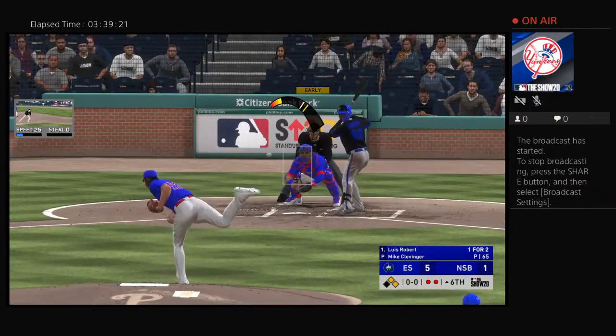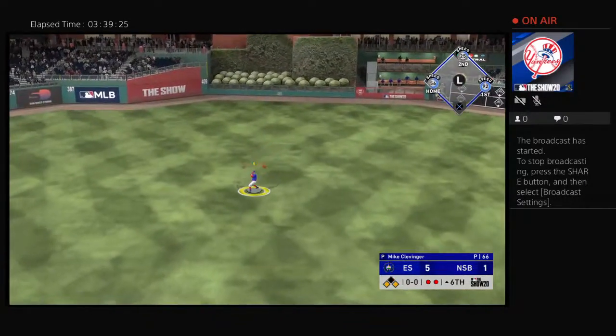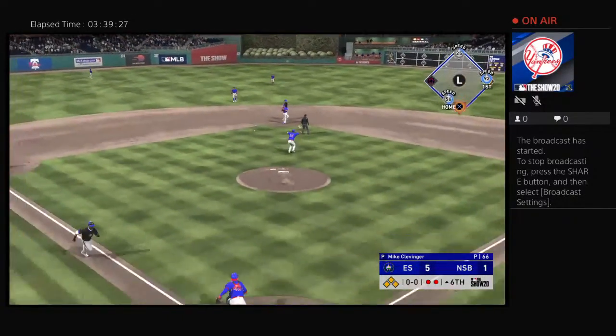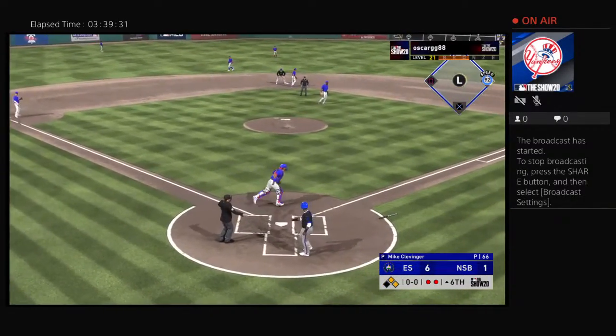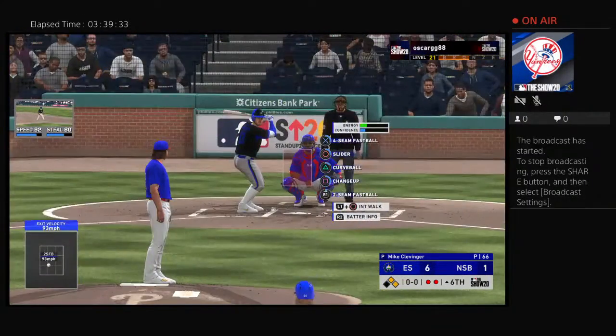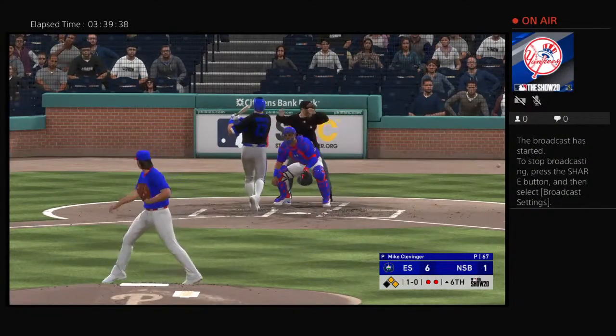Standing in now, Luis Robert. He swings and grounds it to short, and that is through into center field, a base hit. And he's in there safely, as also on the play, a run comes across to score. The batter, number 2. Stepping in now, Max Muncy.